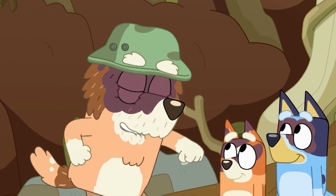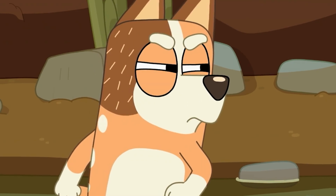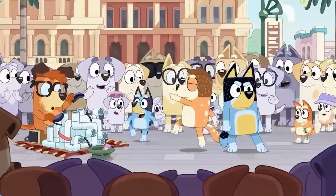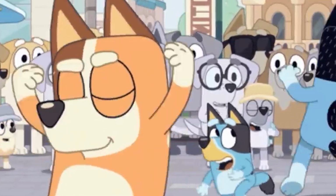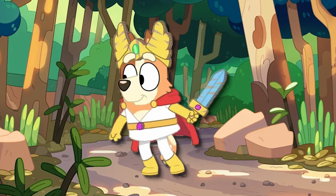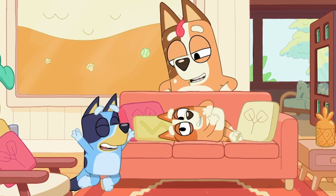This tiny detail tells us a lot about what Chili was like as a kid. It shows she was playful and adventurous, just like Bluey and Bingo. Many of us can remember carving our names into trees when we were young. It's a way of leaving our mark and saying, I was here. This tree carving does more than just show us Chili's playful side. It gives us a glimpse into her childhood adventures. We can imagine little Chili climbing trees, exploring the woods, and having fun outdoors. It's a small detail, but it adds a lot of depth to her character.